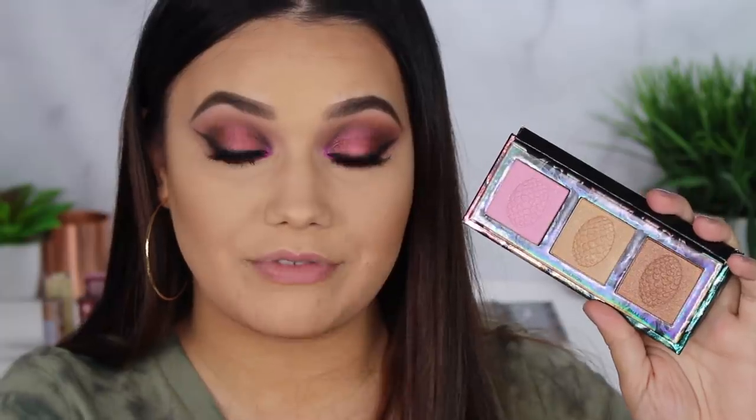It's super, super cool. Then, of course, most exciting to me is the Game of Thrones Mother of Dragons highlight palette. I love the packaging. This is the packaging that it comes in, this little box. And then you still have this amazing metallicness, and it looks so dragony. I love that. When you open it up, there is a mirror on top. And then here we have the three dragon shades. I'm so excited about this.